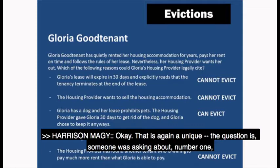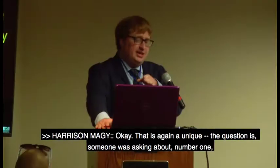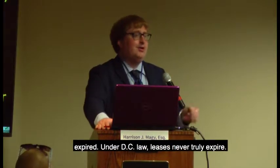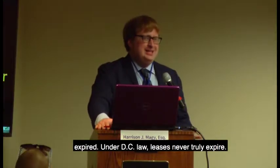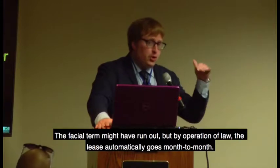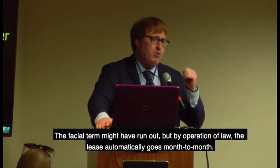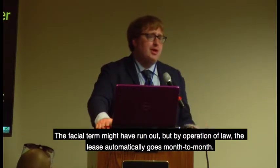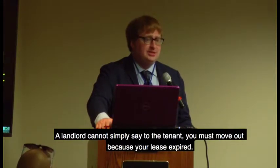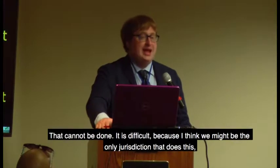The question is, someone was asking why a landlord can't evict a tenant just because their lease expired. Under DC law, leases never truly expire. The facial term might have run out, but by operation of law, the lease automatically goes month to month. A landlord cannot simply say to the tenant, you must move out because your lease expired. That just cannot be done.